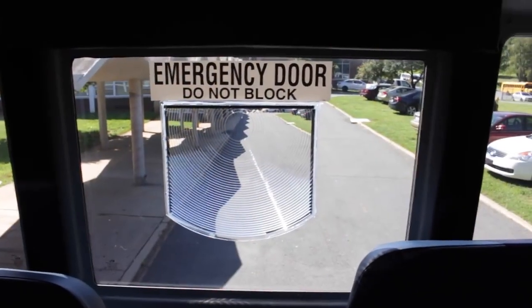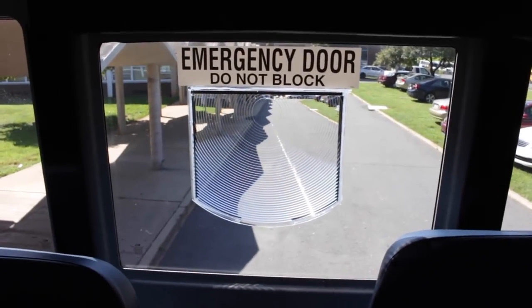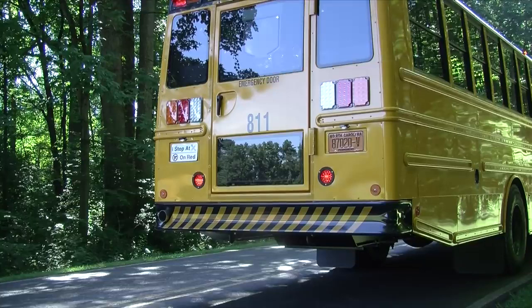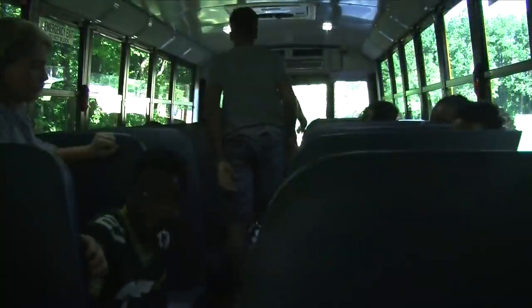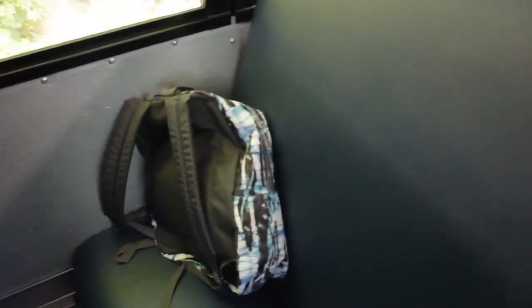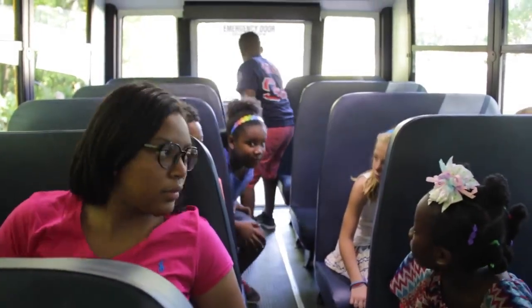The second most common exit is the rear emergency door. Note, in a few buses, the rear emergency door might be on the side of the bus. If your driver directs you to the back of the bus, leave all of your personal items such as backpacks or purses on your seat. Do not take them with you when you leave the bus. Calmly move to the back of the bus and open the emergency door.